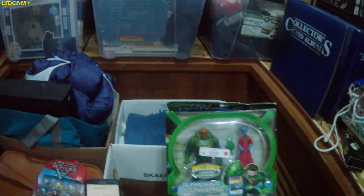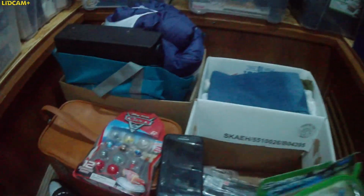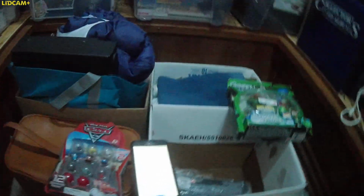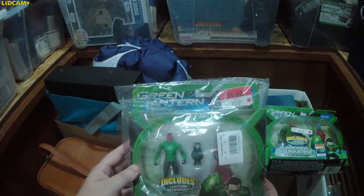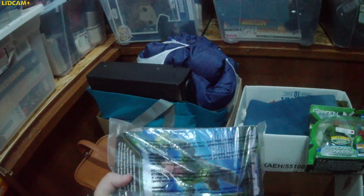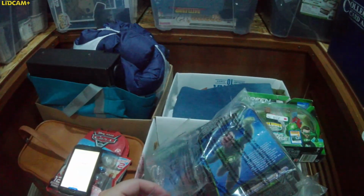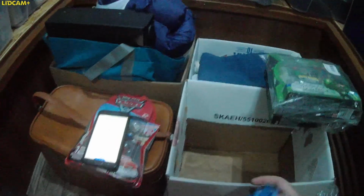Guardians of the Universe. Again, sealed. Just the packaging is bad. We'll have to see what comes up for that. But my internet still, again, is not working properly. Oh, there's another pack. These look like Amazon returns. That's probably what this is. Kind of looks like it.